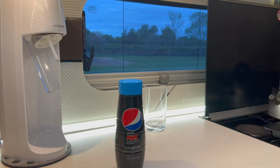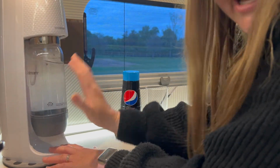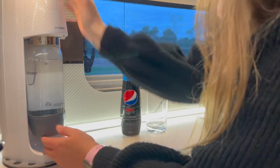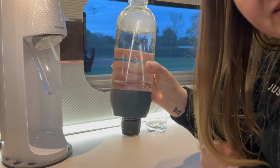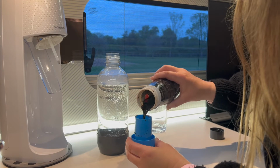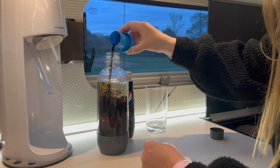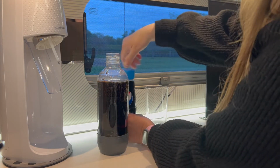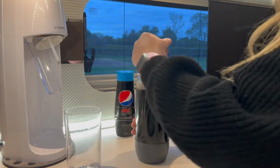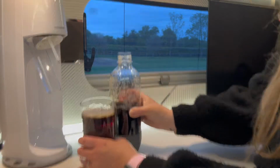Watch how it works. Get your water, insert up the nozzle, click into position, keep pushing until it fizzes, and then release. Look at that, fizzy water. Then, syrup time. In she goes. Then I just need to give it a little shake. Well, not a shake, give it a turn to mix it up. And you've got fresh Pepsi Max. Perfect.